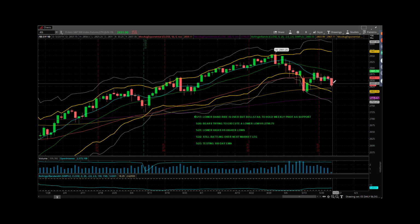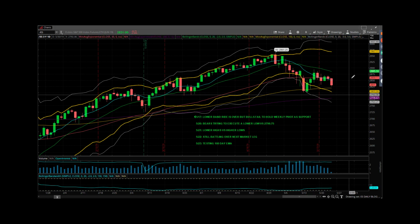The bears can trade all the way down to 27.99.75, and if they don't break through, it really doesn't make much difference. This just starts to triangulate, okay? If they break this low, doesn't have to be today, but it really should be this week, then you have the potential to go down and test the 200-day down in the 78 area.